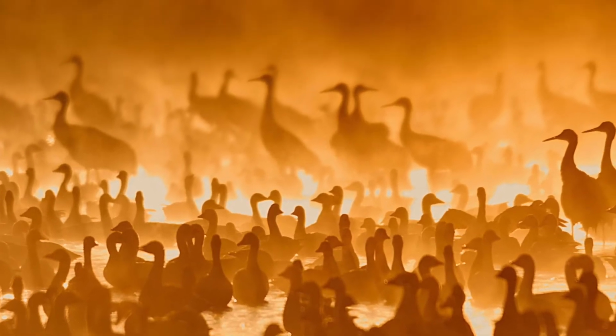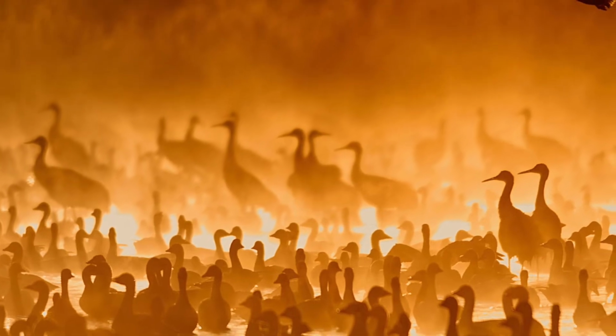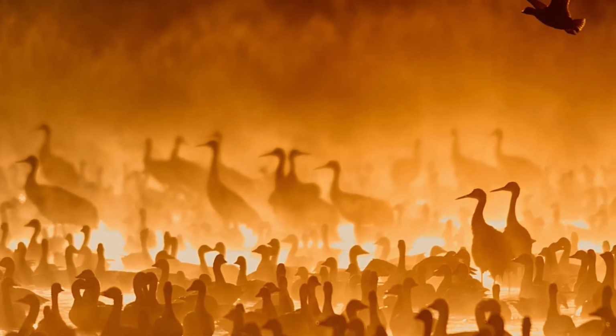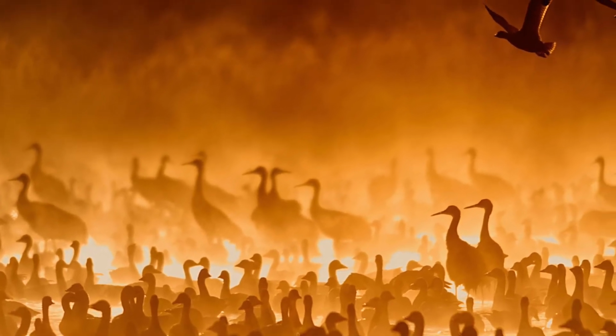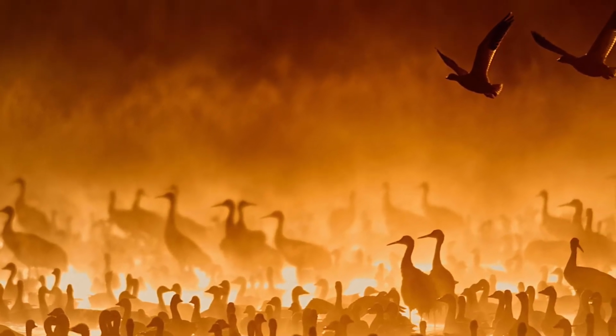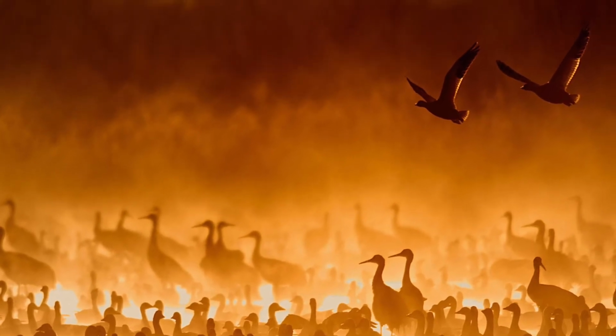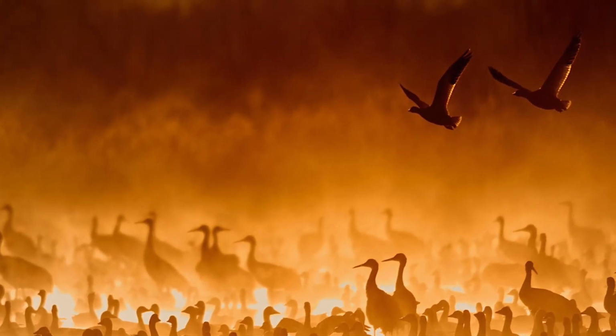The birds couldn't hear what I was doing, so I had no impact on it. It was the birds landing, and it was around dawn. And every day at Bosque del Apache, there's this thing called the fly out. And those of us who have seen it never forget it, and it's very difficult to describe.